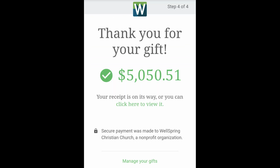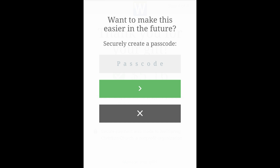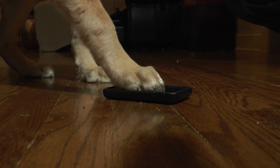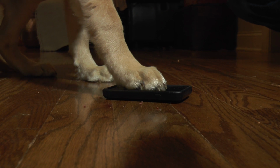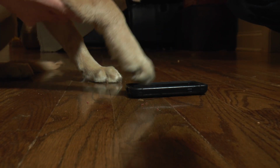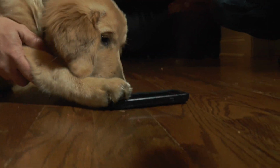Since it's her first gift, she'll have the opportunity to create a numeric passcode, which is basically a PIN number. On future gifts, she'll simply be able to enter her phone number and her passcode, and she won't have to re-enter all of her contact information again. She just needs to make sure she creates a passcode that she'll remember.